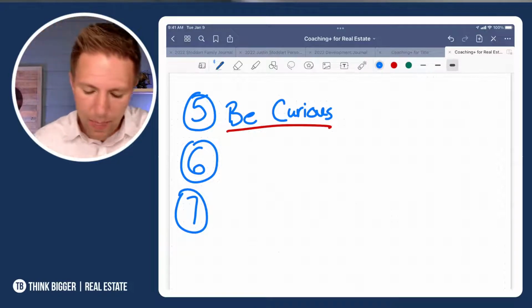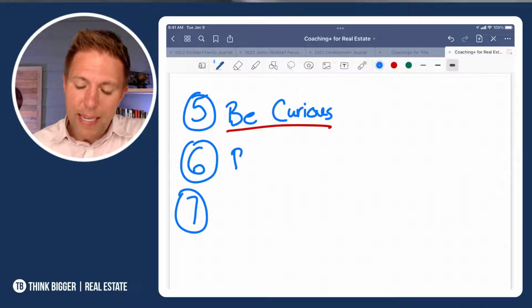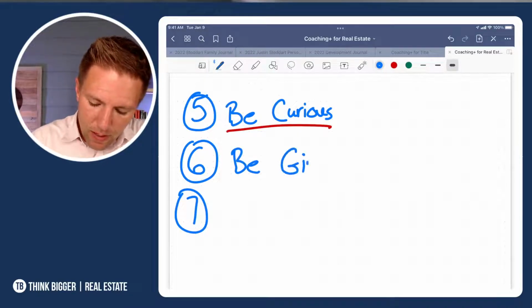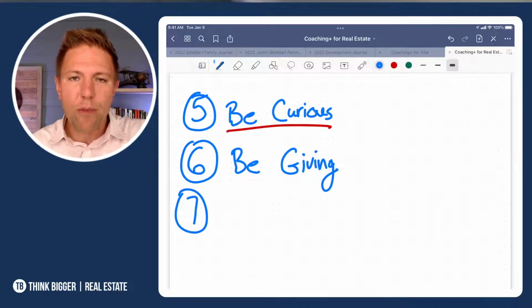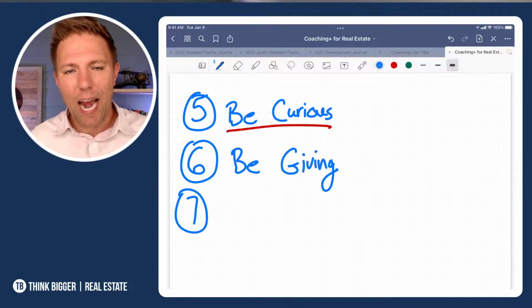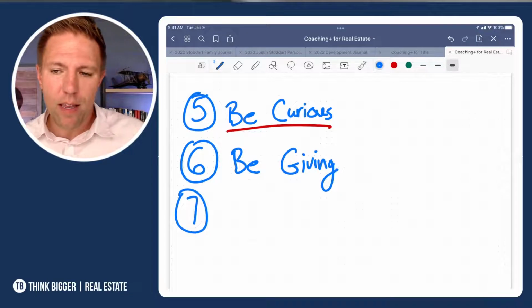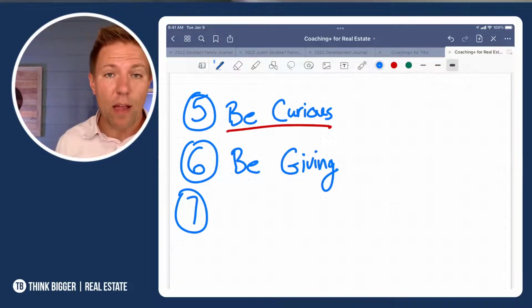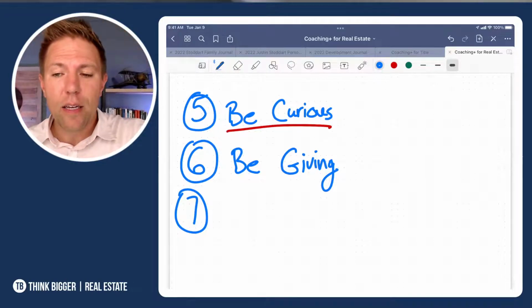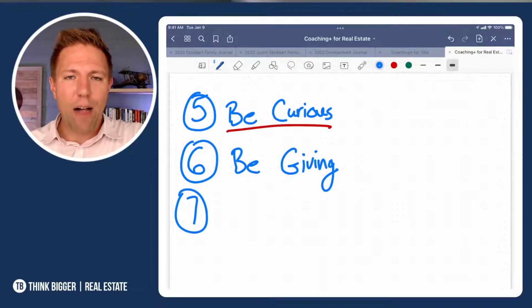So point number 6 is to be giving, okay? Now, we just talked about how step number 5 was to be curious. It was to actually uncover stuff that they care about. Step number 6 is that we're going to be true to what we said we're there for, which is to give value, okay? The best follow-up to any meeting isn't just to say thank you. That's effective. That's good. But what would be even better is to follow up and deliver value on what their current pain point is.